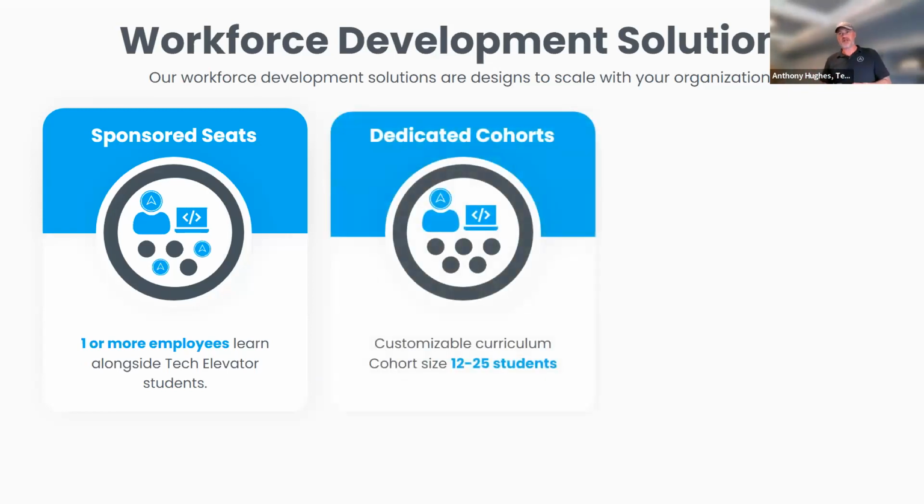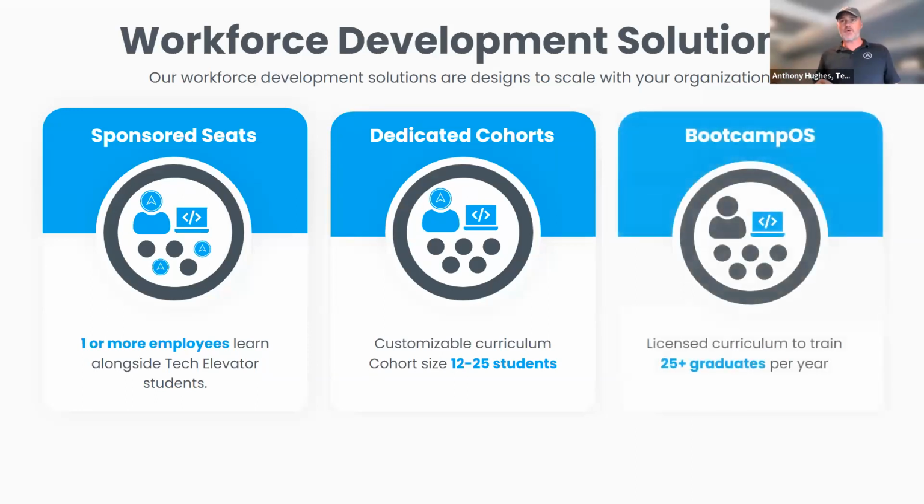The next way that those companies will engage with us is around what we call dedicated deliveries, where they'll send an entire cohort of employees through. Anywhere from 12 to, in some cases, 30 employees will come through, and we're doing those nationally as well as internationally for some of our biggest partners. And the last way is that we can teach companies to develop these capabilities internally if they're looking to reskill, 25 plus, even up to 100 in some cases. We have one client that reskills 400 a year. We can help you by licensing our learning management system and teaching you how to train employees, how to identify employees, and how to turn them into software developers.